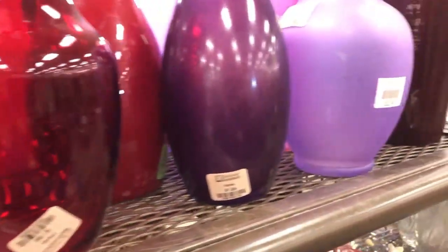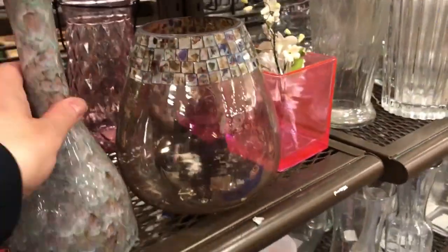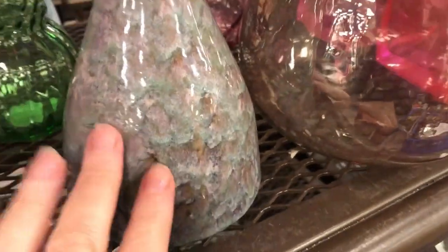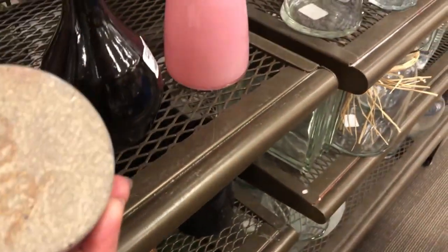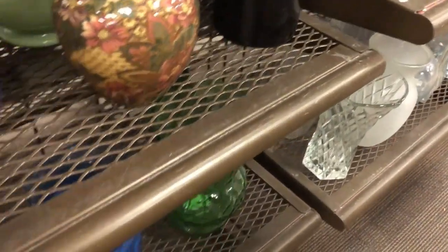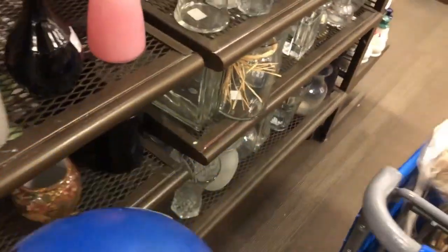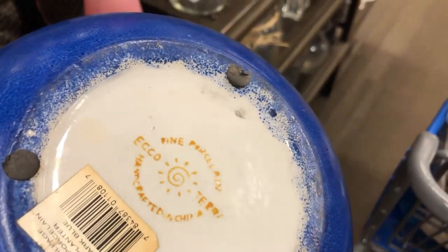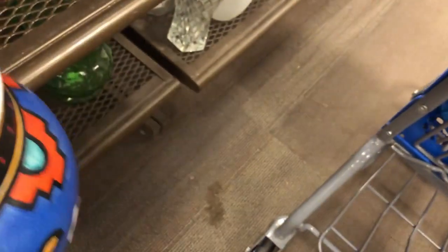So, let's see this. Made in China, but I like that paint job. I like that mottled paint on that. There's something outside that matches this. That's fine porcelain, handcrafted china, Eco Terra. The paint job is just not very sophisticated though.